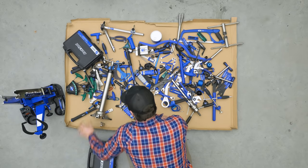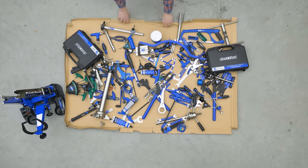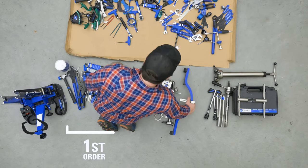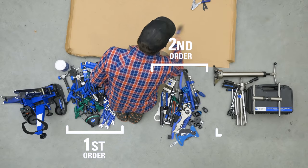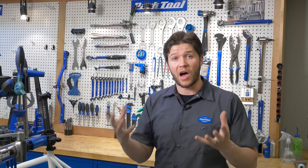How I kind of started was I laid everything out on a piece of cardboard that was the size of this wall. I started laying things out and put them in priority categories. Your first order tools, second order, third order tools. First order is going to be the tools that you're going to use a lot of the time. They're going to be your primary tools. You're going to put a lot of miles on them.